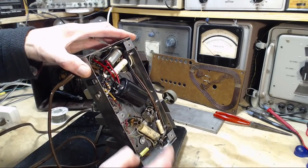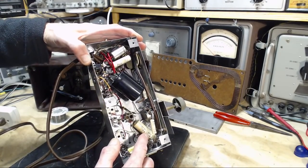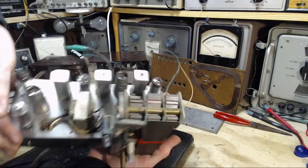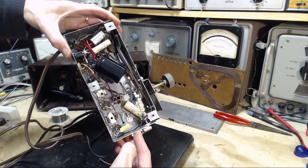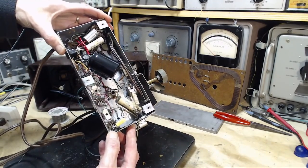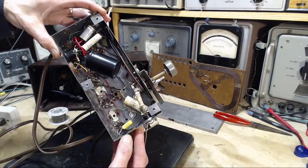Okay, I still haven't spotted... Oh, I spotted it. There's a solder connection right here on this huge capacitor, which is coming over to what is probably the... They usually put the antenna coil up on top, but they haven't in this radio. So that could be the antenna coil, could be the oscillator coil. I'm going to guess it's the oscillator coil. Is there no antenna coil then? Or is there another coil I've missed? Another transformer, in fact.